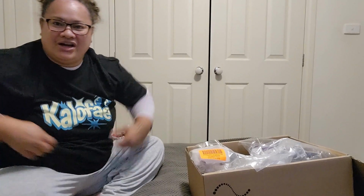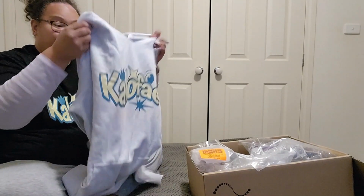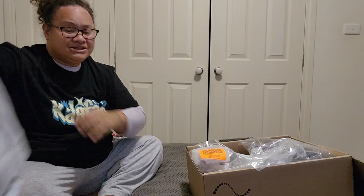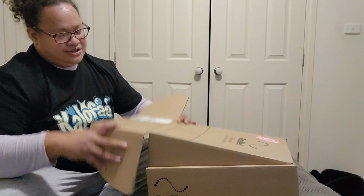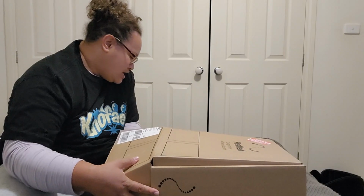Yay! Oh, and look at my new Kylo Fi t-shirt. I got some printed off so that I could see what it looked like. So I got my jumper, waiting for a drink bottle. But yeah, I like them a lot. I'm excited for the launch of the new products, so keep an eye out for them. Yeah, they'll be coming out in May.